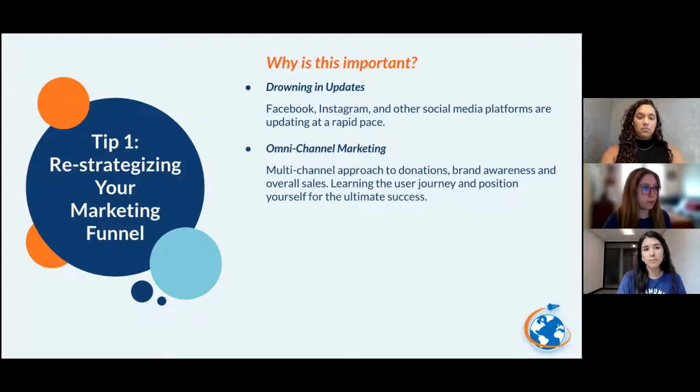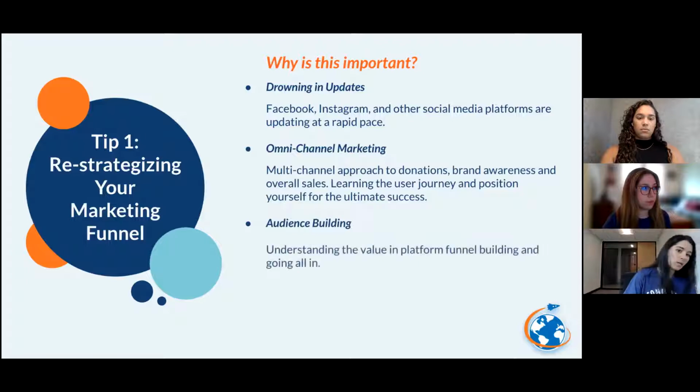The third reason is audience building. Because audiences have new restrictions, adjustments are needed. Revisiting your current approach is really important to ensure that you're targeting the most relevant users to your nonprofit's mission and really the people that are going to drive your impact further.